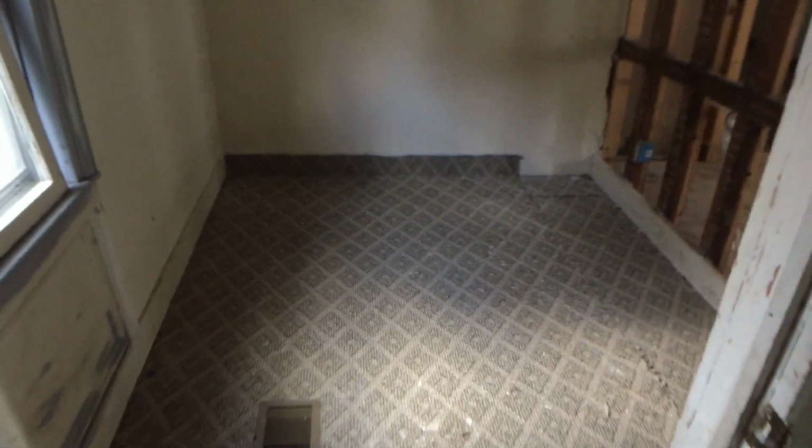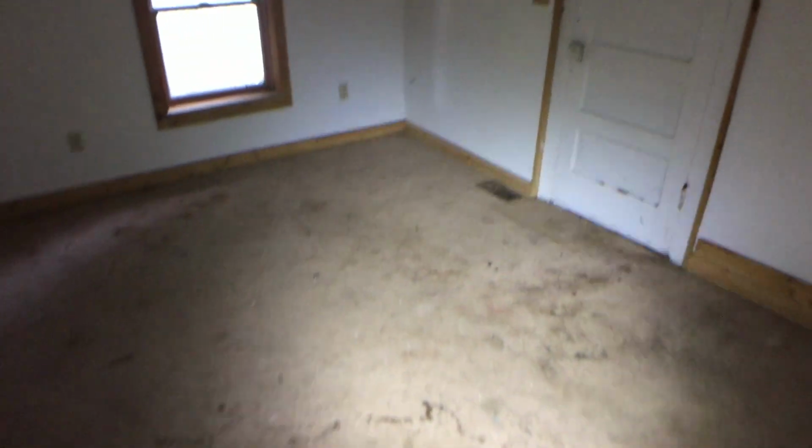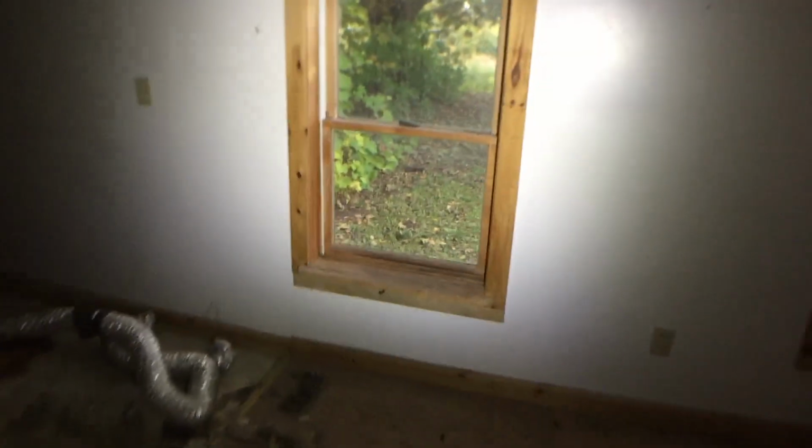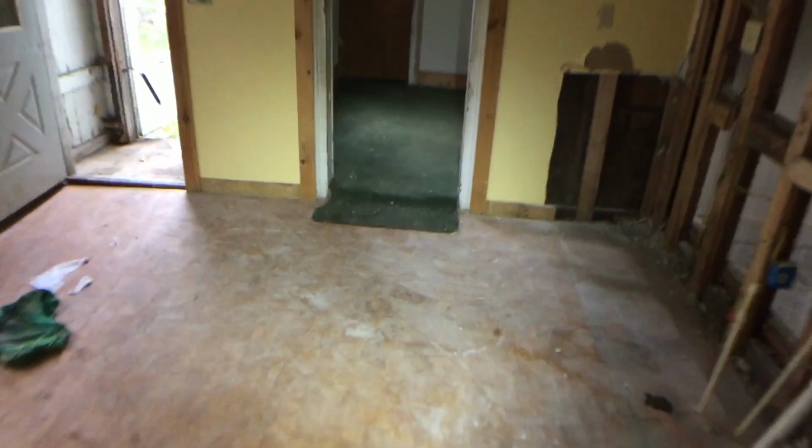There's a couple other rooms on the main floor. One of them is this, which is small and doesn't have a closet. I mean, you could fit a bed in there, but it is definitely on the small side. And then back here, and my flashlight seems to be changing settings, but it's just old rugs, slightly better windows, laundry area, bathroom. Again, it is what it is, depending on how much work you want to put into it, either for yourself or to rent it out.